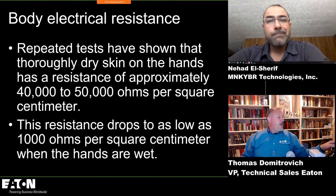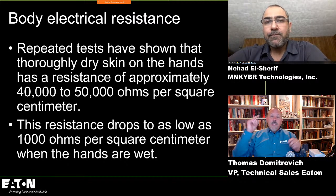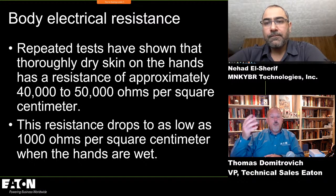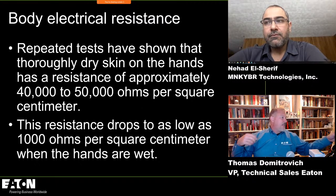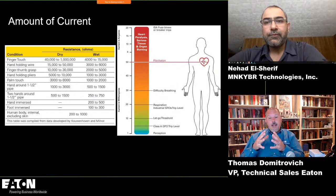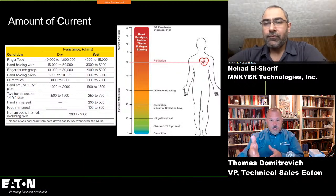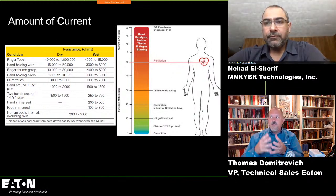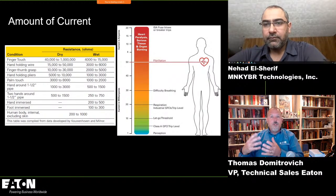What was interesting was they calculated that impedance of the skin, that resistance, and they said it was approximately 40 to 50,000 ohms per square centimeter. And then they recognized that when your skin is wet, your resistance drops. We use tables like this, and you have the finger touch, which is 40,000 to a million ohms dry, and then wet is 4,000 to 15,000 ohms. So you can see that resistance value change when things get wet.